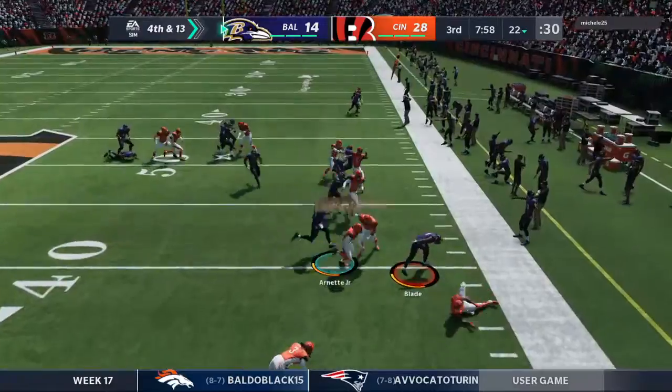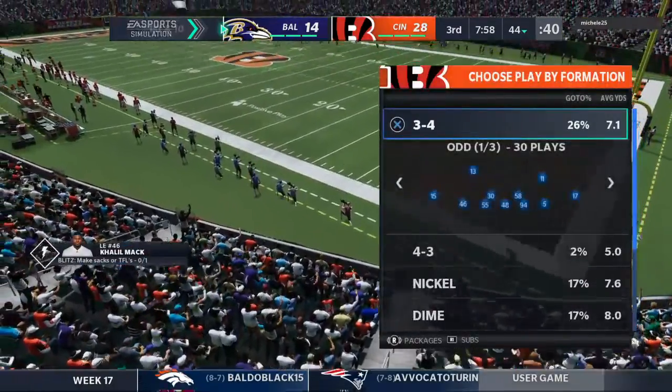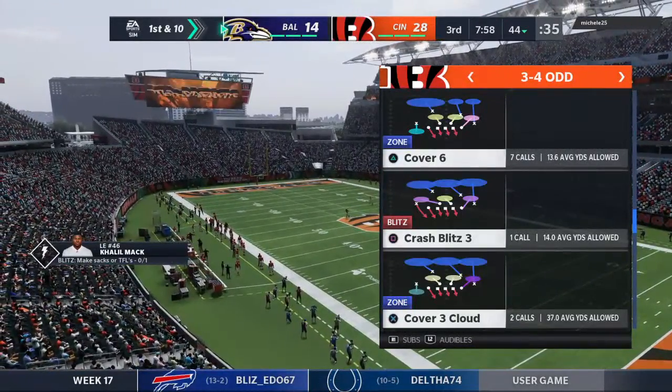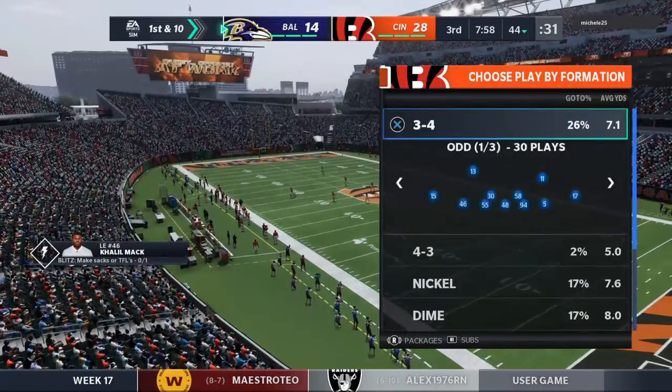And they can't bring him down. And he'll be out of bounds up near the 45 at the 44. It's a 39-yard punt, 8 on the return, and the offense will take over with a new set of downs.